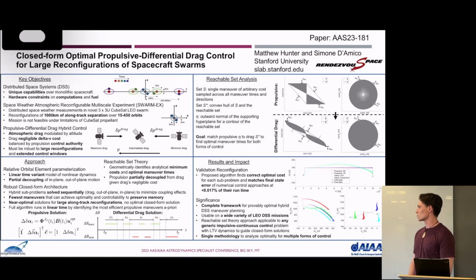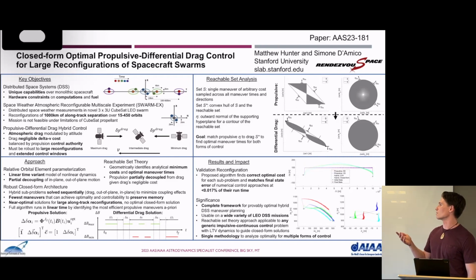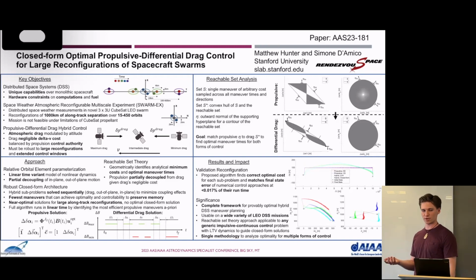So down here you can see the basic solution approach for the propulsive solution, which just requires a simple matrix inversion, given an optimality constraint and the relative effects on the ROE that do not dictate the minimum cost of the configuration. The differential drag solution is simply a combination of all possible variations of the optimal differential drag profile found by reachable set theory.